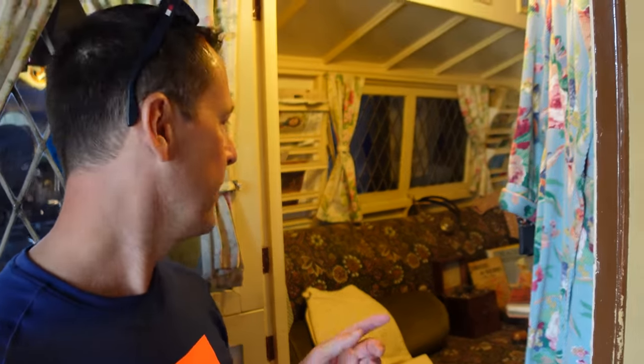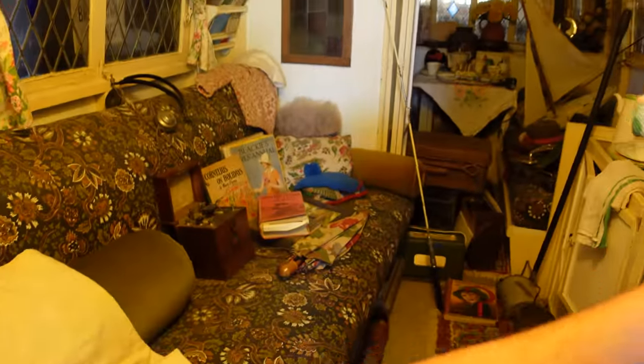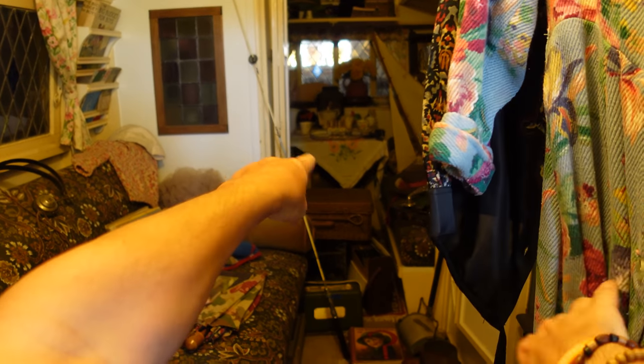So if you look in here, you've got the sleeping area, a stove, a kitchen there, and a table over there where you have your meals and things. Quite roomy, actually. It's almost like what you see in Stardust, when she keeps that woman locked up inside with the bird. It's almost like that.